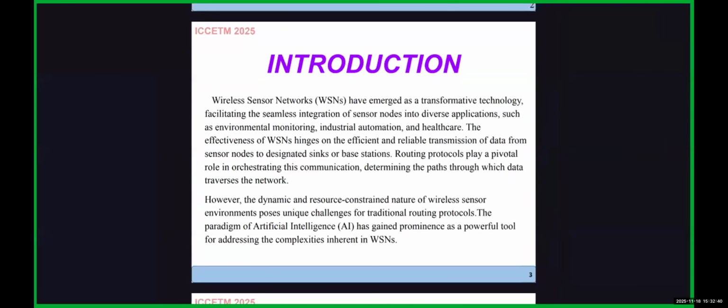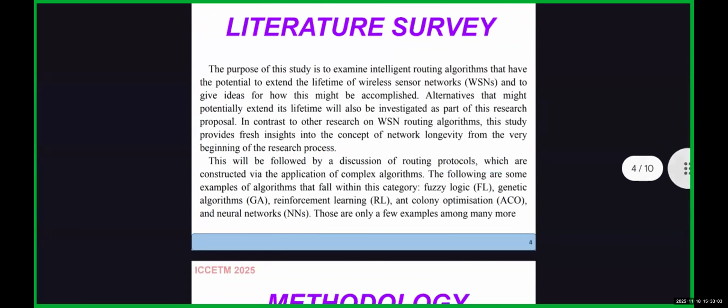Okay, ma'am. So we are using wireless sensor networks, a technology used in facilities such as environmental monitoring, industrial automation, healthcare. The effective and reliable transmission of data from sensor nodes to the base station. The literature review purpose of this study is to examine intelligent algorithms that have the potential to extend the lifetime of wireless sensor networks. So we are using the wireless sensors to control and monitor the system.